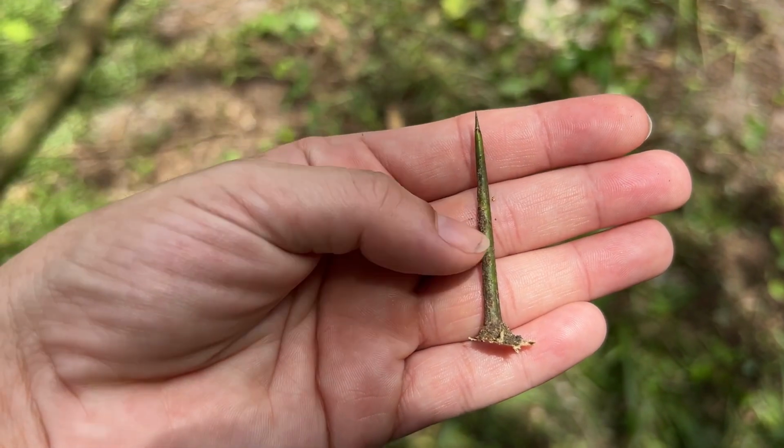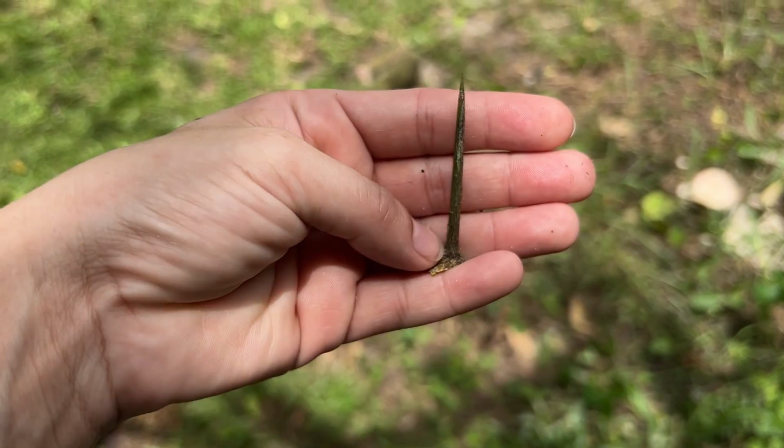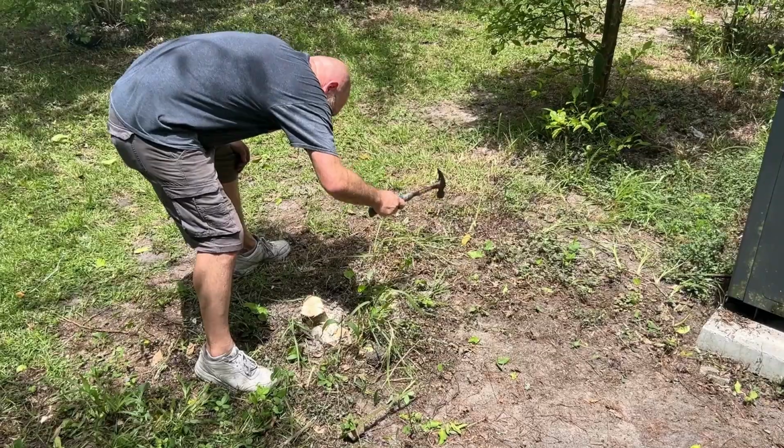That is one of the spikes from the trunk of the tree. That would go deep into my leg. That would go through my child's leg.